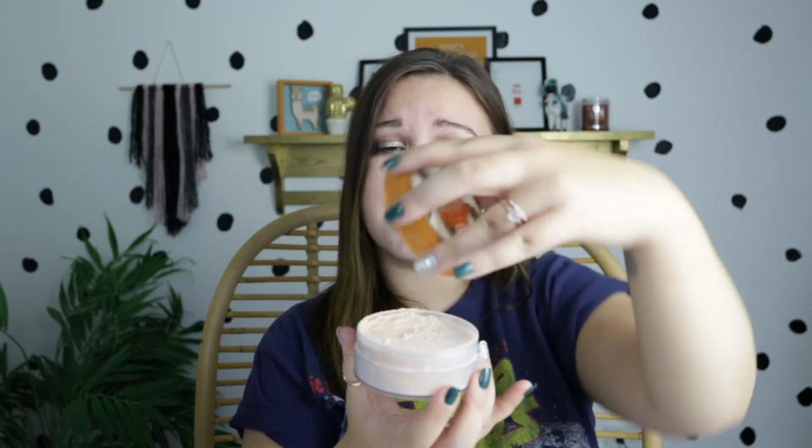Again, this is the Cody Airspun Translucent Loose Setting Powder, and it is very finely milled. I always have to be careful. I don't know if you saw that cloud of dust coming out of there. I always have to be careful taking the lid off, but I do love that the product gets in the lid, because if you've watched any of my other videos, I always like to tap under and get some product in the lid because that's how I like to apply it.